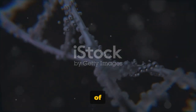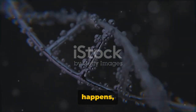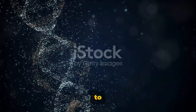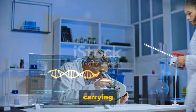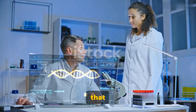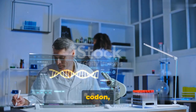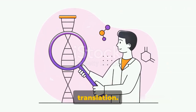The second stage of gene expression is known as translation. This is where the magic happens, where the genetic information encoded in mRNA is put to work to create something truly tangible, a protein. Now let's dive into the process. Our protagonist, mRNA, carrying the genetic code, binds to the ribosome, a molecular machine that will facilitate the protein synthesis. The ribosome recognizes the start codon, AUG, on the mRNA, marking the initiation point for translation.